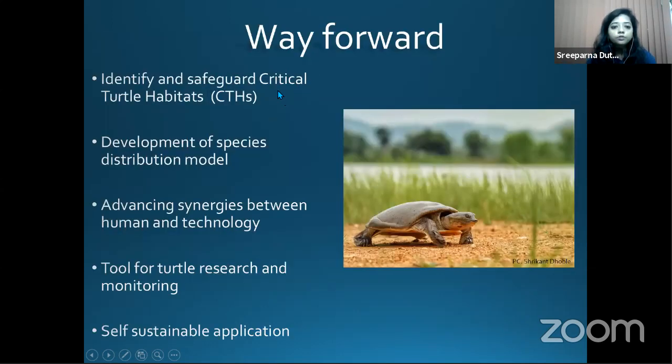In the future, we believe our application will help identify many critical turtle habitats. It will help us develop various species distribution models, and it will also show the threats, basically the changing threat patterns across the whole country. Right now, we are manually identifying the species in our app, but as more reports come in, artificial intelligence, or AI, will kick in and the application will start automatically recognizing species.